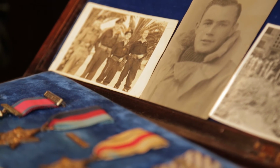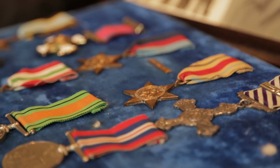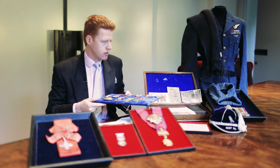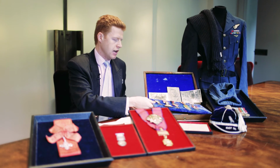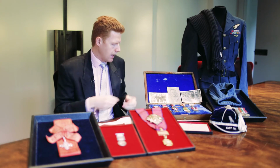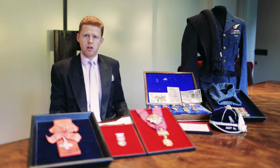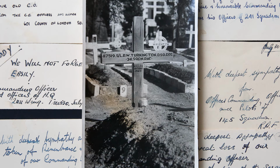And so what we have here is the awards of Paddy Turkington, which were compiled lovingly by his mother into this custom case. And in the recess, we have all of the correspondence, including the official certificate of issue for his awards and his memorial scroll. And it's the most complete set. He's commemorated in Ireland on his local church with a stained glass window, and his story must be remembered. He was a truly gallant man, and he lost his life in the service of this nation.